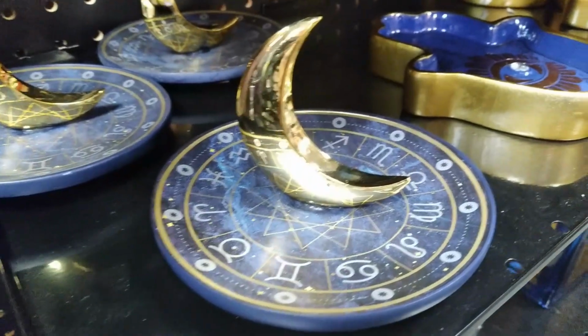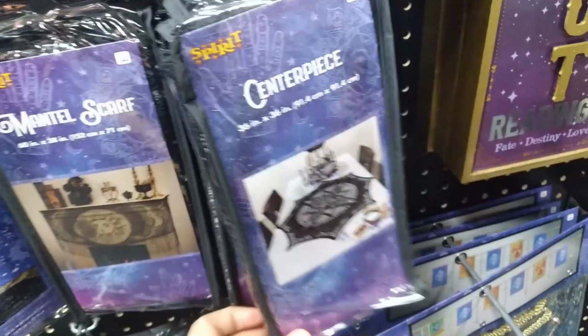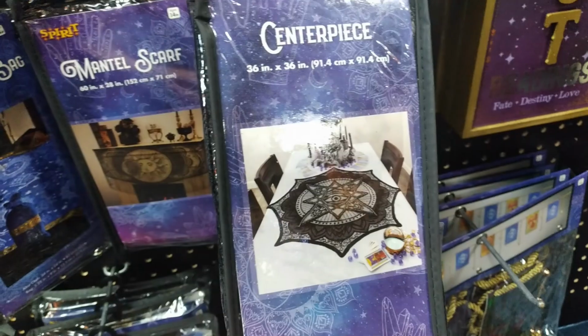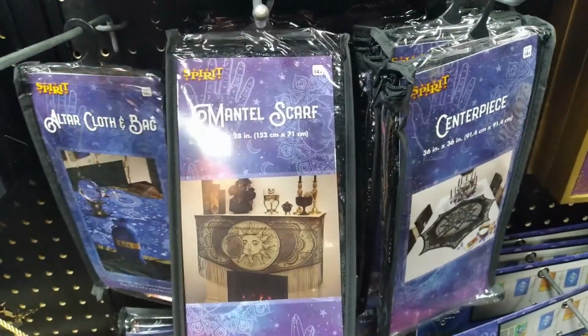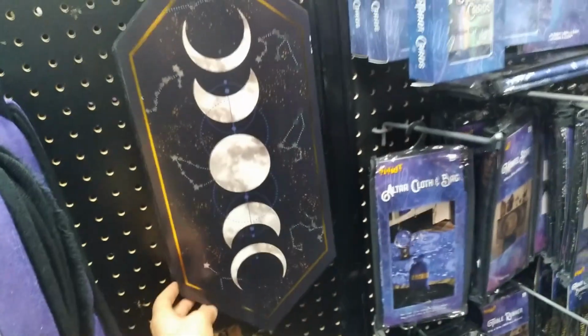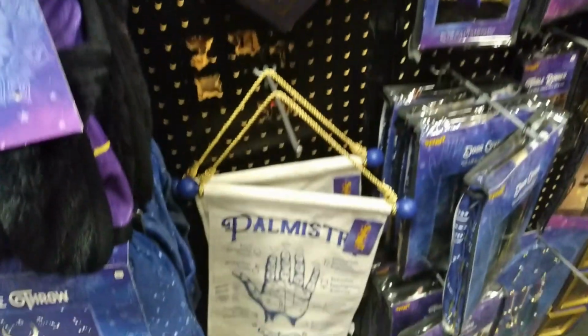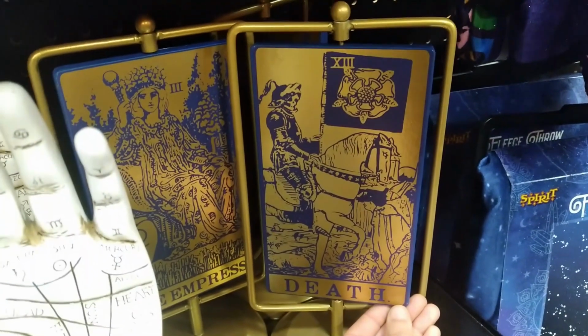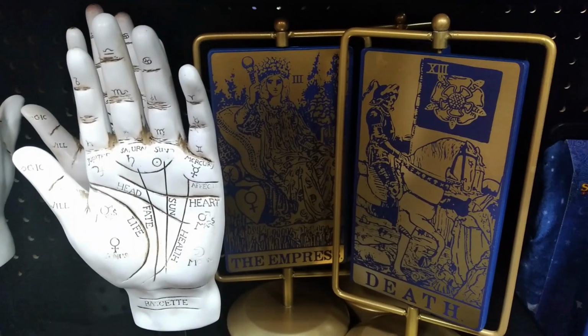This might qualify as year-round decor for like a jewelry tray. But what I really like is the tablecloths. Ooh, and the mantelpiece covers. Maybe you need something like this. How I was telling you, you need just like an object hanging instead of... Oh, you know, this is my card. Actually, these are both me.